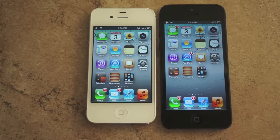With AT&T's network for the 4S, you were stuck on their so-called HSPA Plus network, which they're calling 4G, when we really know it's only like 3.5G. With Verizon and Sprint, you were stuck to their 3G network. So if you're on a 4S and you have Verizon and or Sprint, then the 5 might be a really great upgrade because it's 4G LTE.